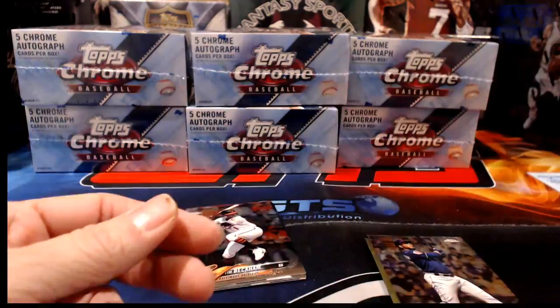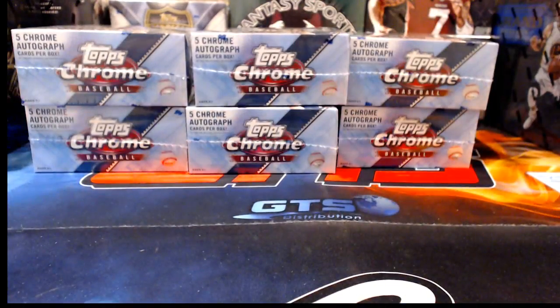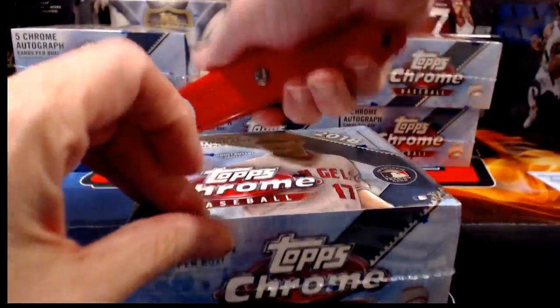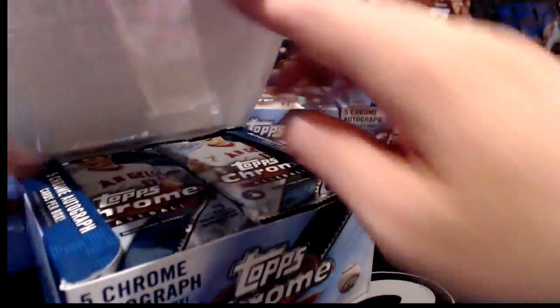Garrett Cooper, Marlins, black and white, negative insert, or parallel, rather. So I think he does kind of need to show up. Maybe we'll find him tonight. I would like to think so anyway.